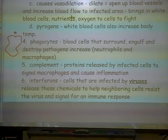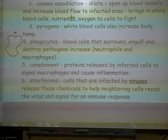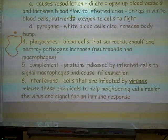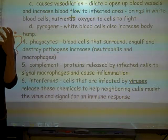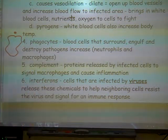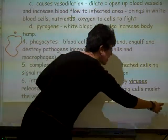All right, interferons. Interferons are all about viruses. So cells in your body, once they've been infected by a virus, they release these interferons. Again, it's a signal. It lets the cells right around it, the neighboring cells, know that the virus is present, and they actually put on an extra layer so that stuff isn't going to get into their membrane. Less permeable, that's what I want. Less permeable, less likely to get invaded by that virus.